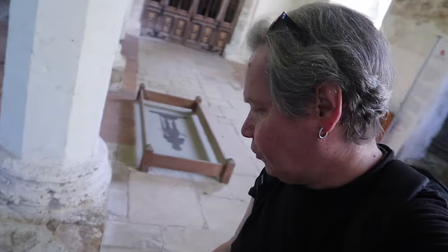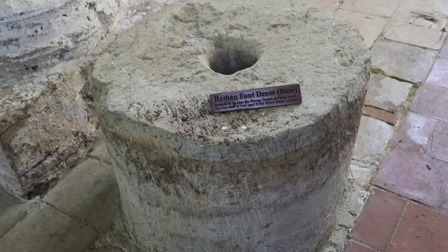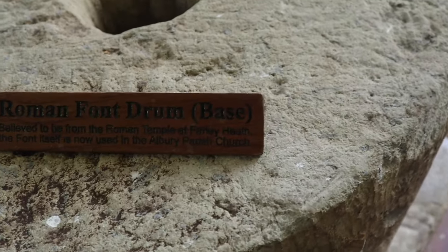I love this Roman font drum, believed to be from the Roman temple at Farley Heath. The font itself is now used in Albury Parish Church. And there's the wooden casket. Looks really old. Probably is not that old, but I'm not going to make an educated guess because there's always someone who'll know better. 1700s maybe, late 1600s.